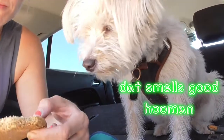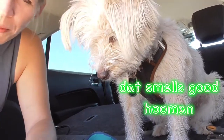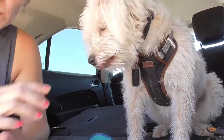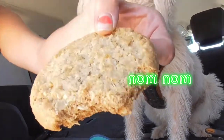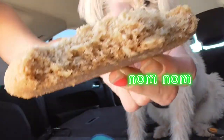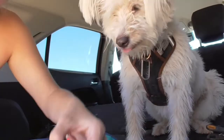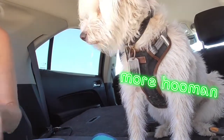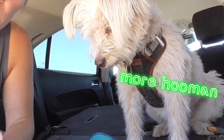I got a cookie first. Must be oatmeal. Not bad, honestly. Not bad though. It's a thick cookie. I think Toby liked it.